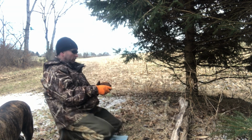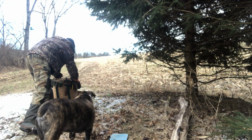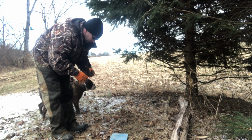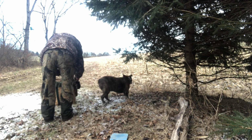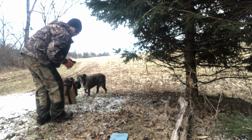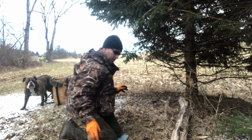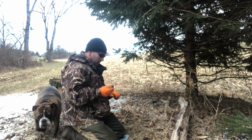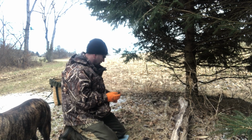Like I said, I do run the risk of trapping a coyote. I don't want to run the risk of letting them get away if I do get one. I will be setting these, like I said, primarily for fox. That's my intended target. But with trapping, it's like fishing, you never know.